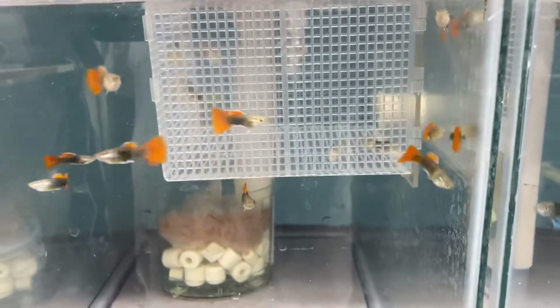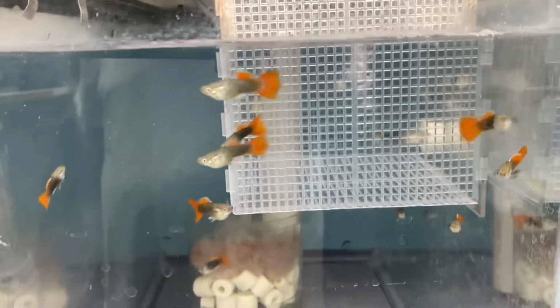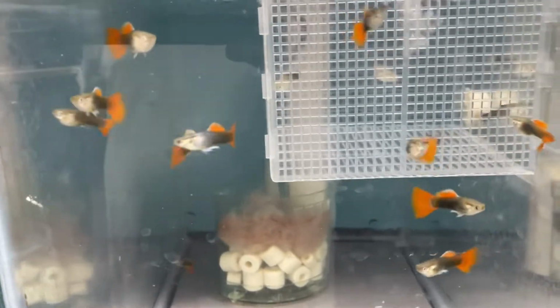And I didn't think they were going to work out well because the bodies weren't really black. They were more like a blue-black. But doing pretty good with these. I like them.